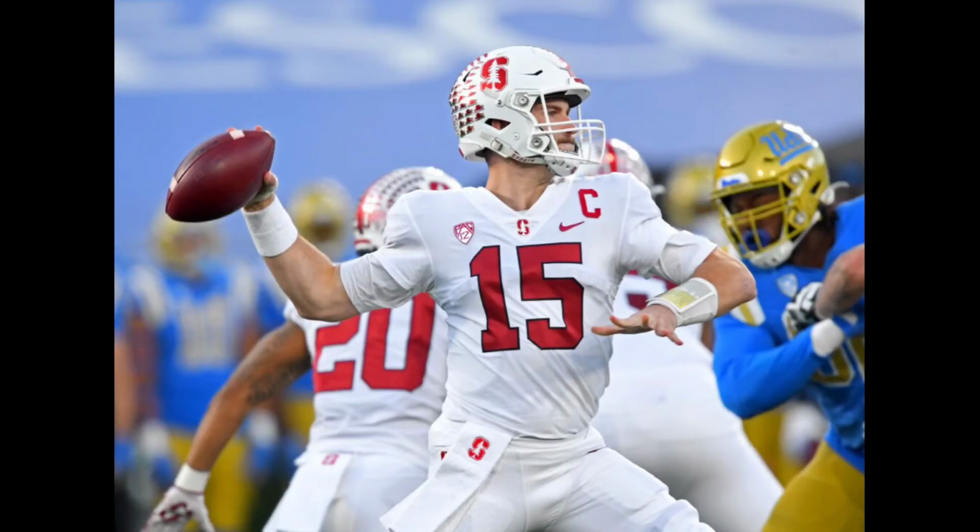In terms of his NFL comparison, he's been compared to now retired quarterback Nick Foles. So definitely a QB that can hold his own, but definitely some accuracy issues for sure. Someone maybe to take a gamble on for sure.